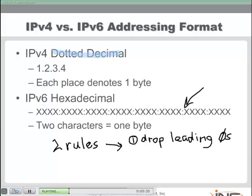And then number two, once in the address, one time in the address, you can represent any successive fields of zero. So let's say you had 0, 0, 0, 0 somewhere in your address. All right, a big long succession of zero values. Once and only once in the address, you can represent that as a double colon.